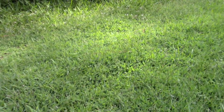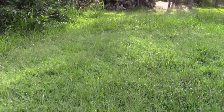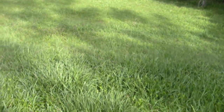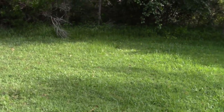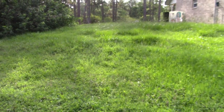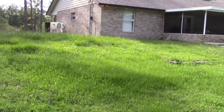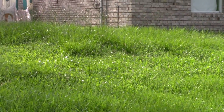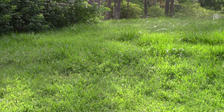Then to add to it, it's got the morning dew on it, which I hope throws off a nice mist, but we'll see. This is super thick. Let me come down to the bottom of the hill here. There we go. So over here is nice bahia, and then tall bahia, and then crabgrass and a bunch of junk.